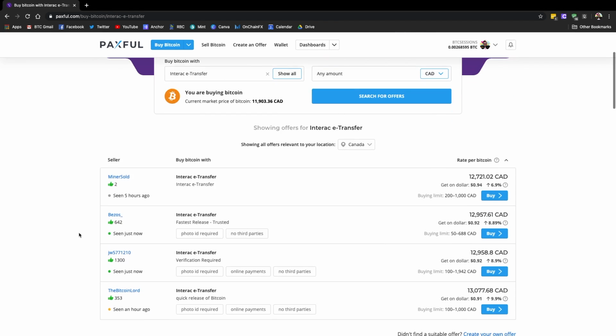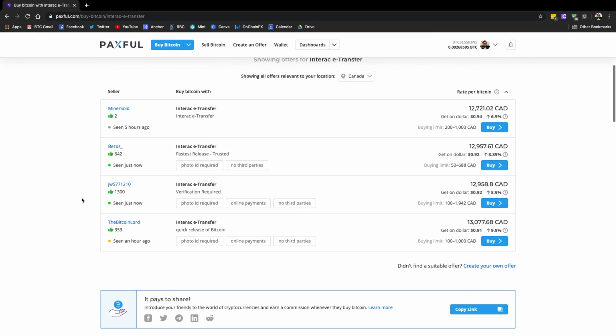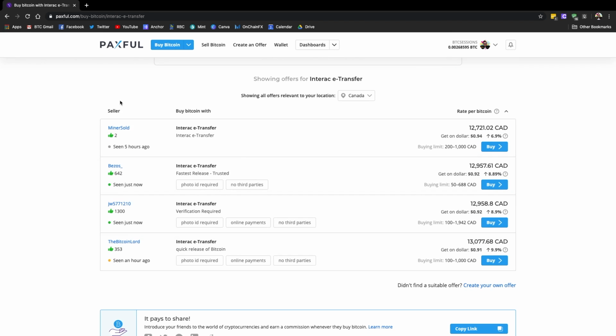So let's take a look down at what popped up. Remember, I just designated Interac e-transfer, so I really focused in on what I'm looking for here. We see a few offers that have popped up. Along the left, you're going to see the name of the seller, when they were last seen, and a little bit about their reputation. The first offer is from a guy that only has 2 interactions. They were both positive, but it's pretty small, and I tend to prefer that I deal with individuals that have a longer standing reputation than that. Whereas looking down these other three options here, they've got quite a bit of history. They've got hundreds of positive interactions, and I don't see any negative interactions here.